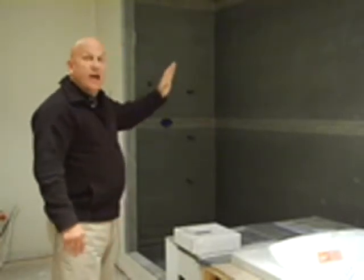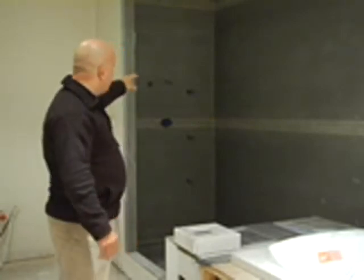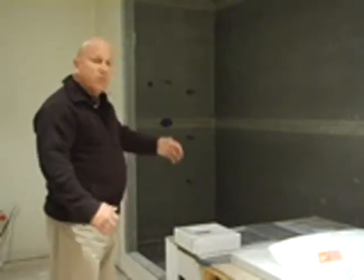Certainly this would be all glass with a glass door along here. This particular shower actually has included the multiple shower heads that you see on the far side. We've done this on several different homes, and the clients that have it love it. It's an additional feature, approximately around the $2,500 range.